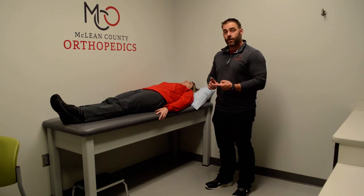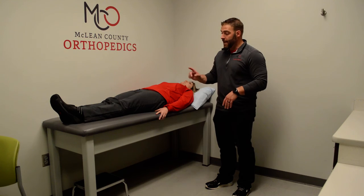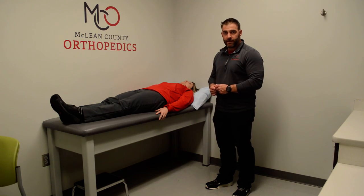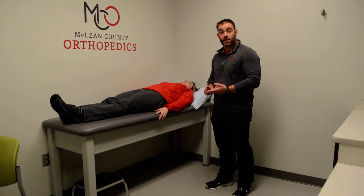If you did do this self-assessment and you have normal length in the hamstrings, by all means, if you're dealing with anything with back pain, hip pain, or leg pain, and you have normal length in the hamstrings off this assessment, go ahead and give us a call here at McLean County Orthopedics Physical Therapy, to one of our physicians or the physical therapy staff, and get that looked at.